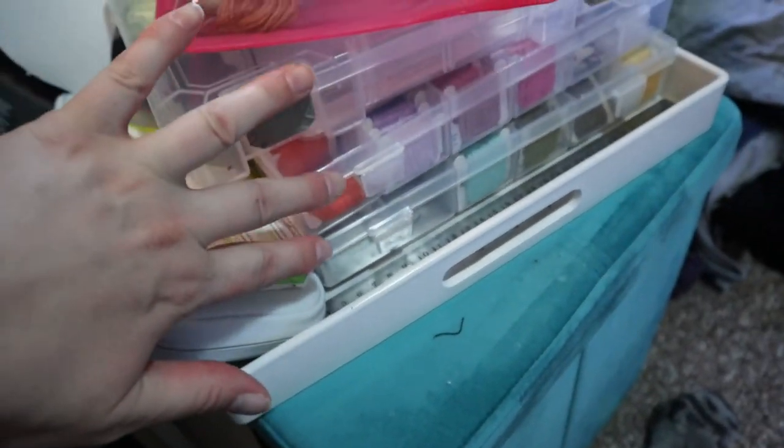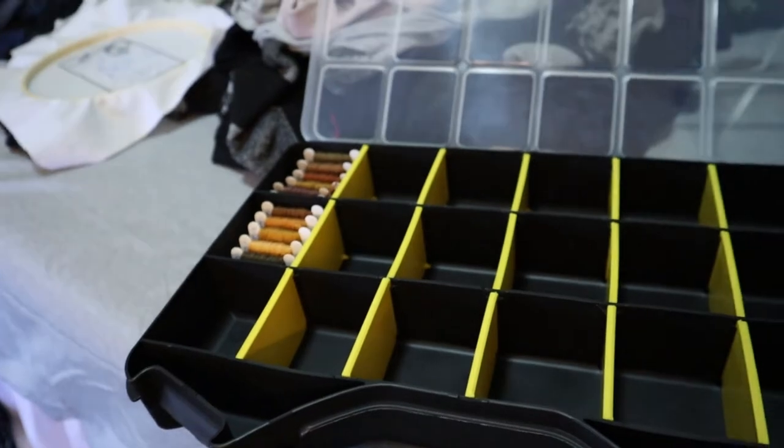Because I also have these three over here and then that one there, which is of course the one I picked up yesterday. It's not as cute as the other ones, but it'll be functional and that's really all I need. But yeah, I am quite warm, but you know, it is what it is.